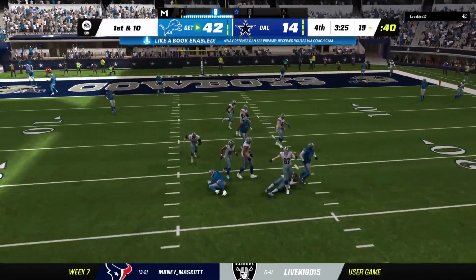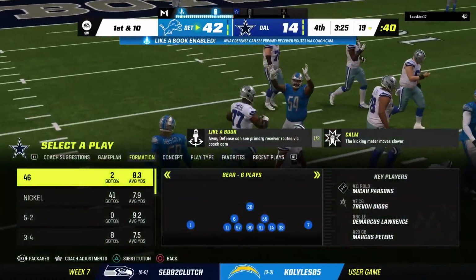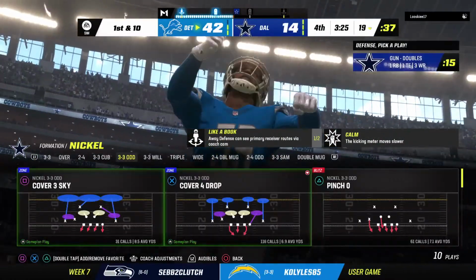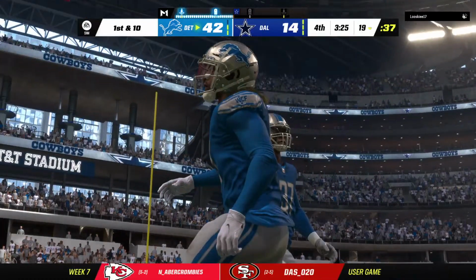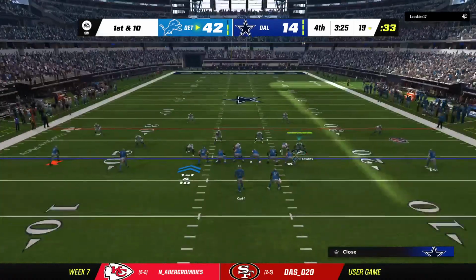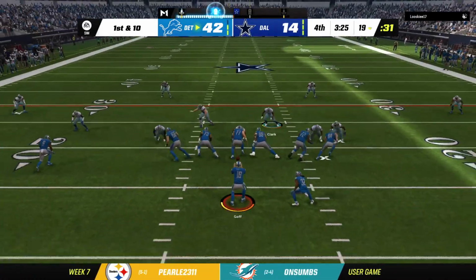And he's brought down. Can't do anything with a football. It's a sack and a turnover on downs. He couldn't get the ball away on 4th and goal. And the Lions will take over. The Lions offense ready to kick off their next drive.